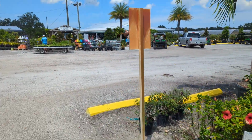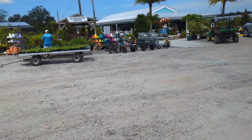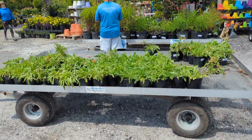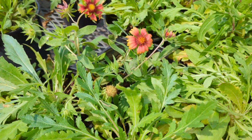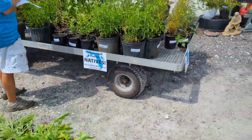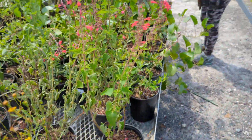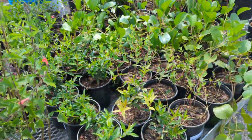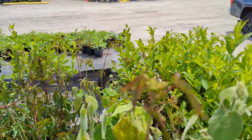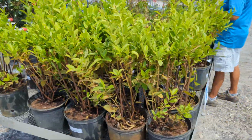But we did get in some more natives, some smaller ones coming on up here, and I'll show you these on the trailers. We have a bunch of blanket flower, which is a really nice perennial flower that you can use for bedding and borders, and it's native. So this is the blanket flower, or Gaillardia it's called. Have some tickseed, some beach sunflower, it's not blooming at the moment, some of the tropical salvia, also coral honeysuckle, Carolina jessamine, railroad vine, some of the scarlet hibiscus. We also have some Virginia sweetspire, or Virginia willow it's called. So a pretty good selection of native plants.